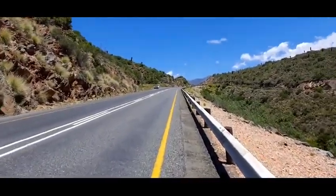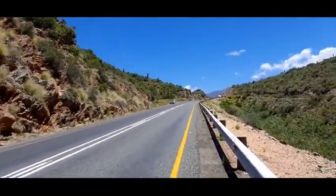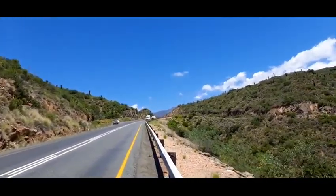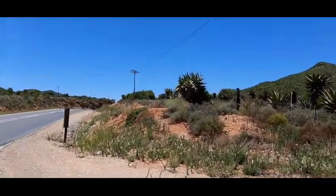Okay. Here comes trucks and a van. I'll just turn it off. So it's more windy up here.